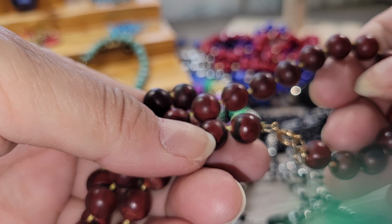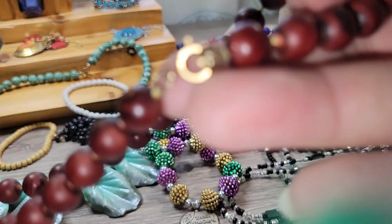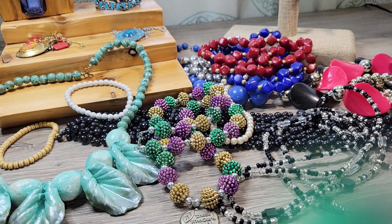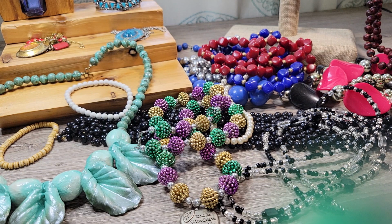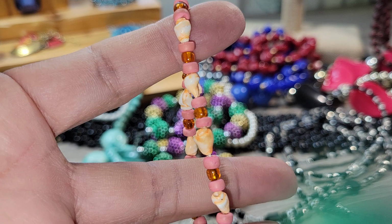And this is more wood, very long. Has a little spring ring clasp, but it doesn't need it. This is extremely long. You could double or triple this necklace. An expensive stretchy bracelet, looks like shells, then maybe clay, and then maybe some glass seed beads.